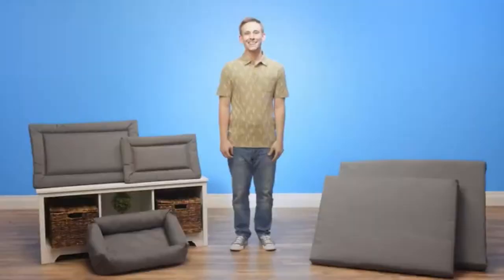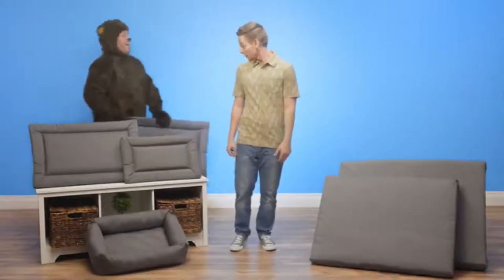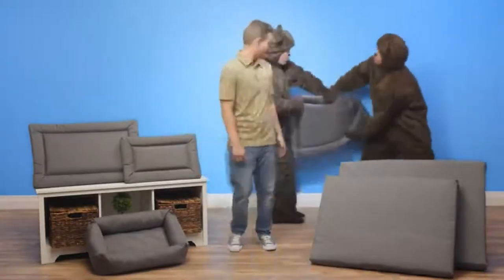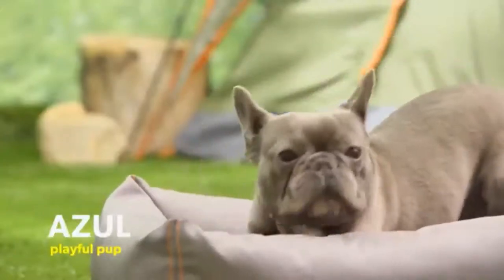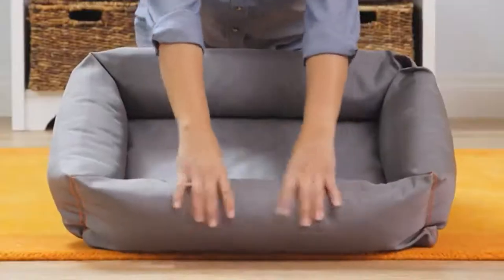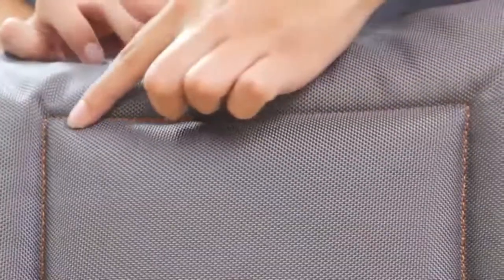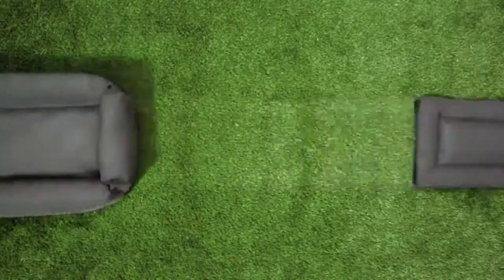Helix Pet Beds are made with a durable, double Oxford fabric that holds up to everyday wear and tear. They're chew resistant for light to medium chewers and water resistant for added durability. The gray outer fabric and contrast stitching will look great next to your couch or camping gear. And with multiple sizes and styles, you'll find the perfect fit for your furry family.